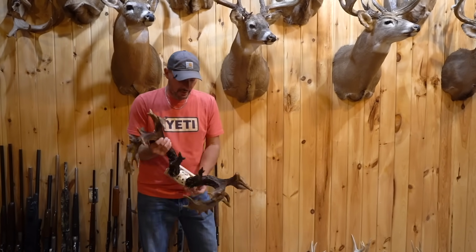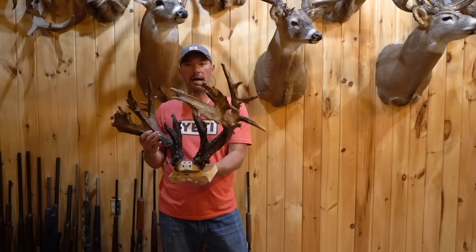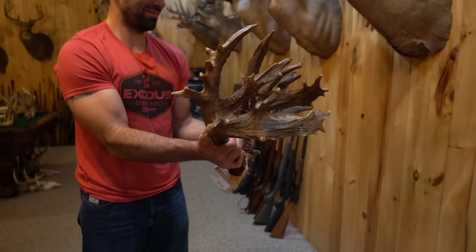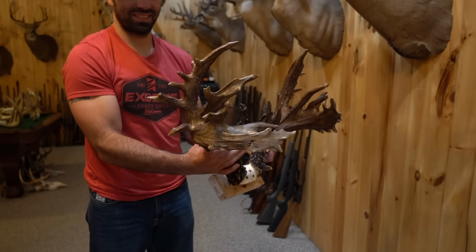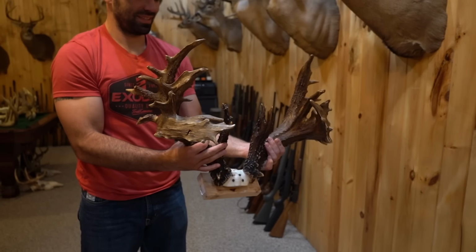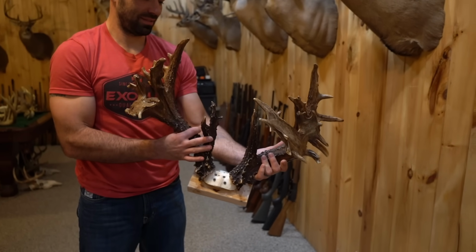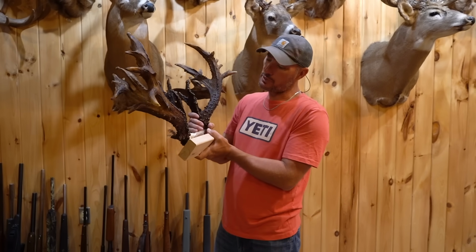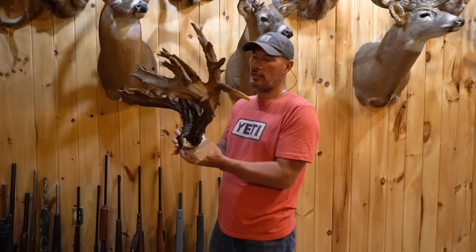This pig of a deer is the Billy Joe Paget from Georgia. This is the Georgia state record. Would you look at the color on that deer? Unbelievable. The beading is second to none. The mass is over 7 inches on the second circumferences. To come out of Georgia, they're over 7 at the bases. It's one of the best quality racks in the world, period.